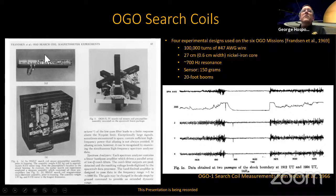This is one of the sensors up on the top left, and the electronics package for OGO F, the preamplifier assembly. And this is some of the data from OGO-1. I believe this was OGO-1. When they crossed the bow shock, you can see the Earth's magnetic field or turbulence, and then the solar wind magnetic field is much quieter.